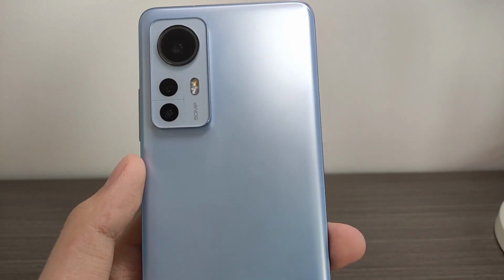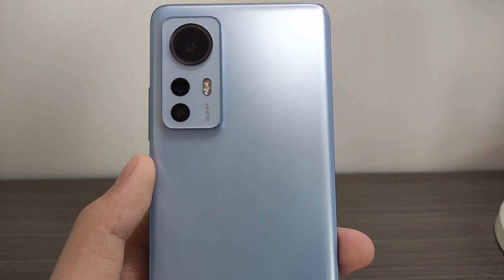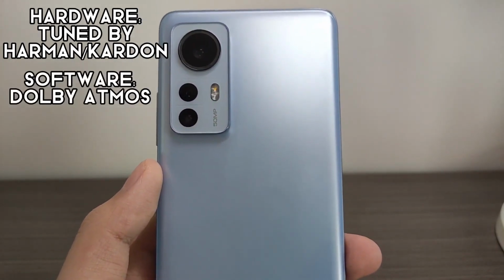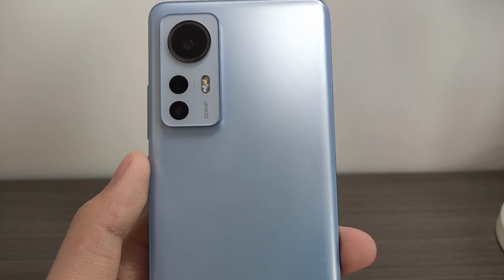Now on to speaker setup. We have here a stereo speaker setup, and the hardware is tuned by Harman Kardon and Dolby Atmos for the software. Here is the speaker test.